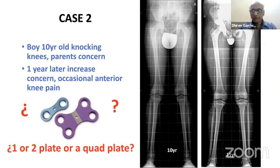Okay, so Manoj, you take this question first. Yeah, so my preference would be just a single straightforward 8-plate. I don't see any specific benefits of putting 2 plates. I don't have any experience with a quad plate, but I think a single 8-plate is more than adequate, placed in the mid-coronal plane, should do the job.